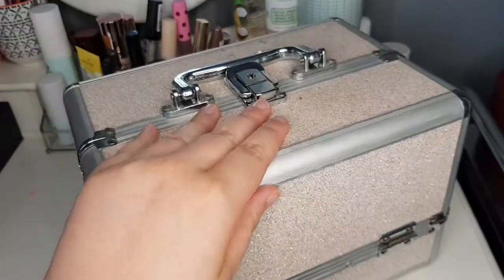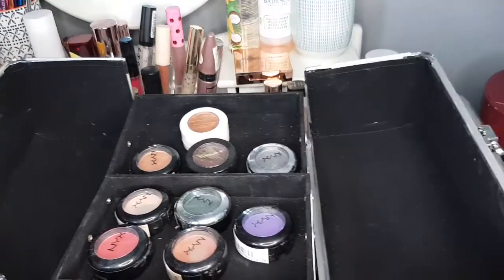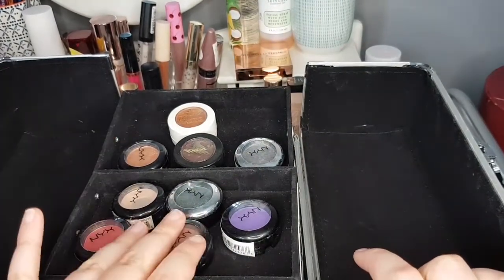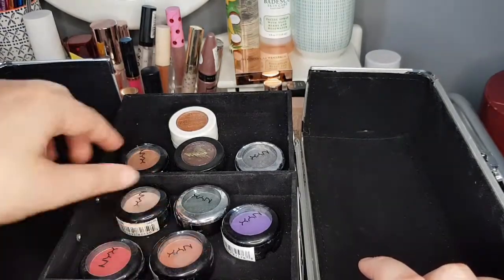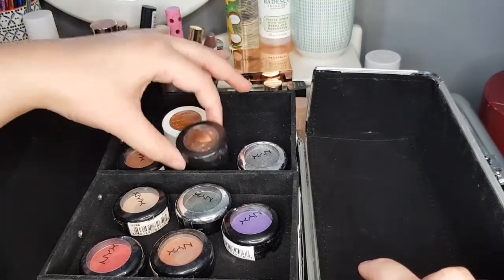I also have this case, which is full of single eyeshadows and glitters. And the only reason why there's some singles and pigments in the other drawer down there is because I've been too lazy and not put them back in here. But basically, especially when I first started out with makeup, I used to collect singles because I thought they were really nice, especially from NYX. You see, I've actually hit pan on a couple of these, so I used to use them every single day. And we even got one here from Colourpop, which is so pretty. Oh, two here from Colourpop, sorry.